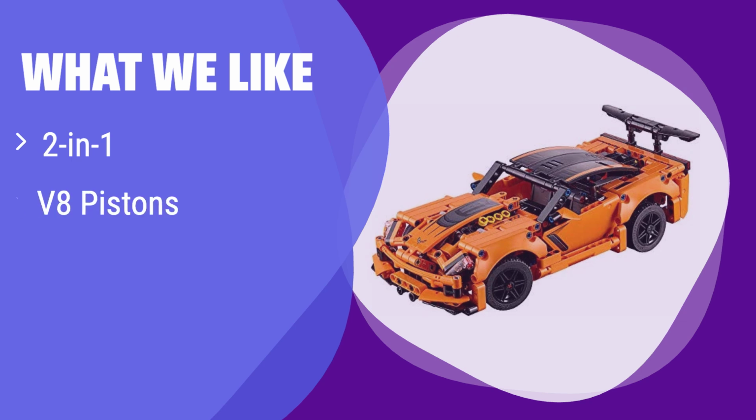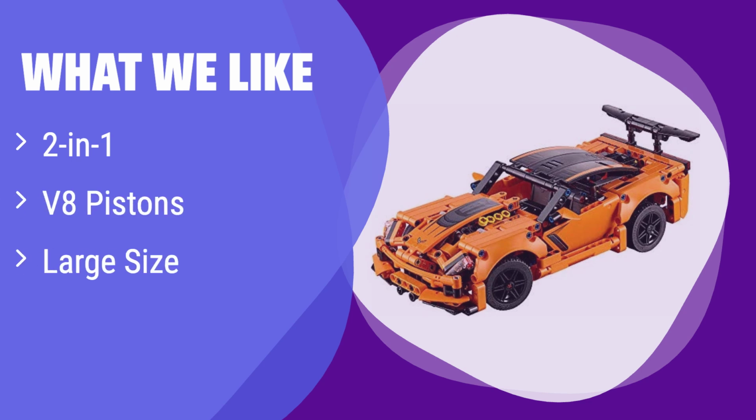What we like: it offers 2 models in one and features moving V8 pistons. It's also a larger model than others. If you are looking for a challenging build with extra features, this is perfect.